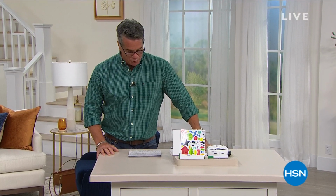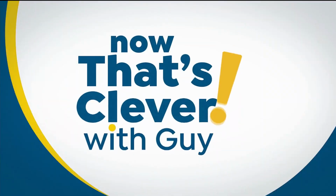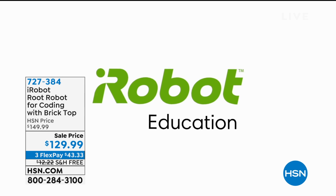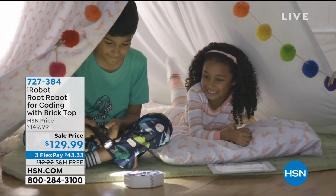Okay, so this is probably one of the coolest things we've ever had on Now That's Clever. Welcome back, everybody. My name is Guy. This is our iRobot Root Robot for coding. It comes with the brick top, and I'll explain what all this means in a sec, but it's an unbelievable product. I think I had close to 1,000 when we got started. People are already shopping for it. Why? It's one of the coolest things ever.